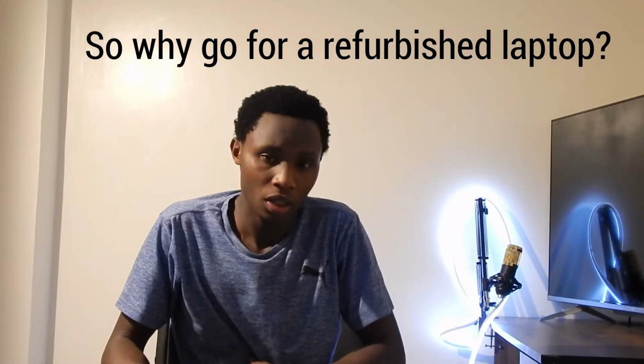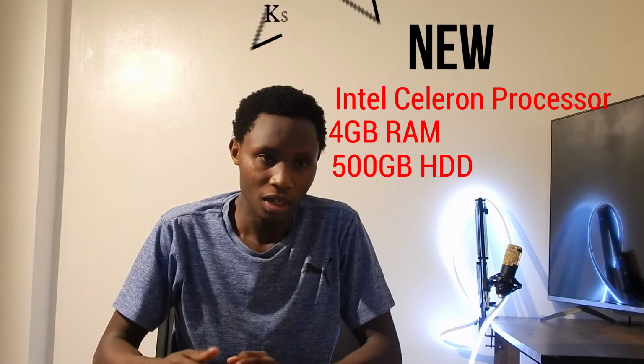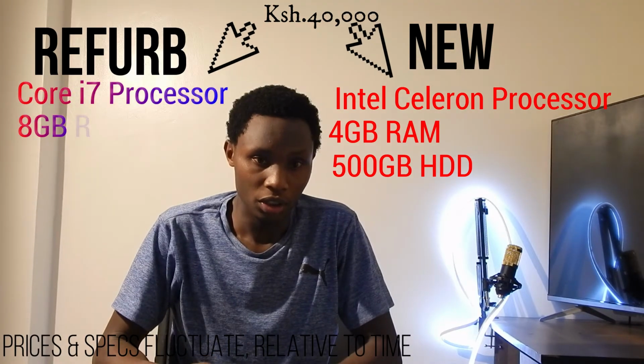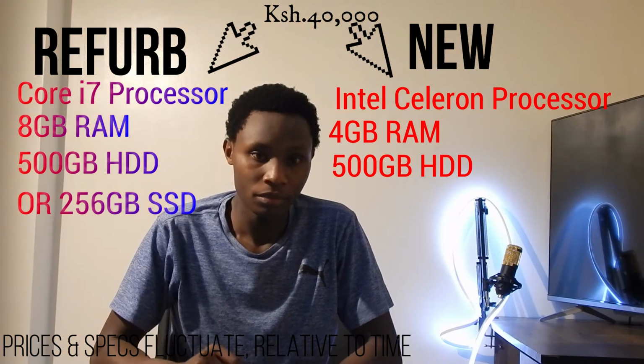So the question comes, why would you go for a refurbished laptop and not a new one? The catch is the budget over the pricing factor. With the same amount of money, say you have a budget of 40,000 shillings in the current Kenya market, you can get yourself a new laptop with an Intel Core i7 processor, 4GB RAM, and 500GB of HDD storage, while with the same budget, you can get a refurbished laptop with an Intel Core i7 processor, 8GB of RAM, and 500GB HDD, but in most cases you might be even lucky enough to get one with 256GB of SSD. I'll clarify later on the SSD and HDD.